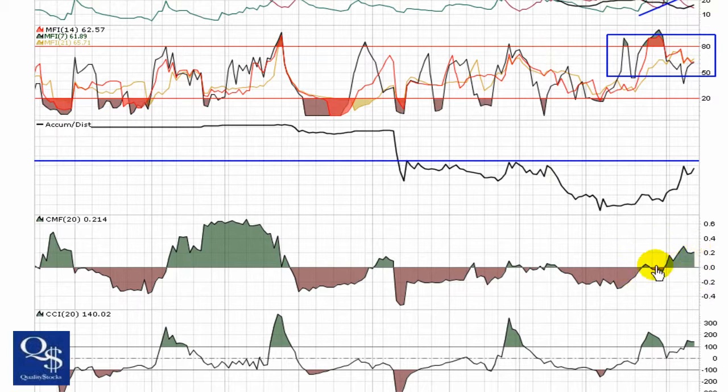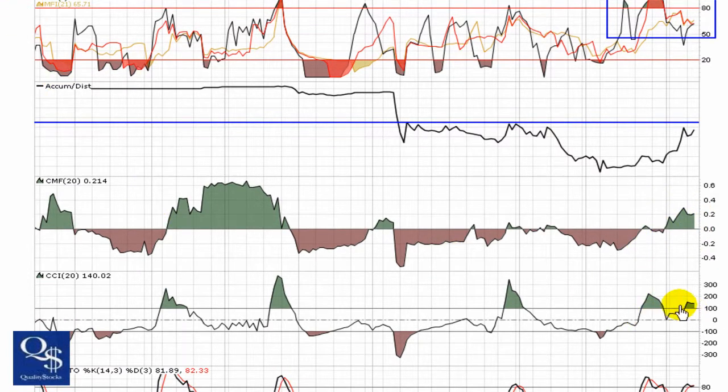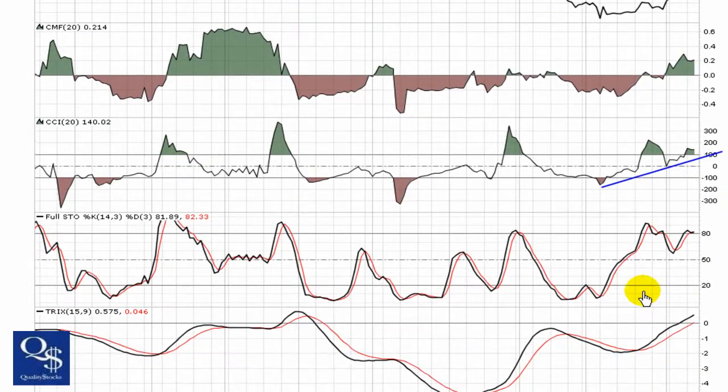Chaikin Money Flow shows that buying pressure is dominant. CCI is holding over top of 100. Of course, it dropped the buy signal right through here. It's a hold until it breaks back down through it. Overall, though, nice uptrend to the CCI as well.